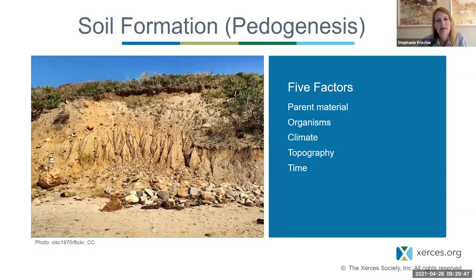There are five main factors involved in soil formation, which is also called pedogenesis. And those five factors are the parent material. That's basically the type of bedrock or mineral source that soil is derived from. There are the organisms that live in and among the soil and also help to shape it. This includes plants as well as animals, as well as bacteria and fungi.